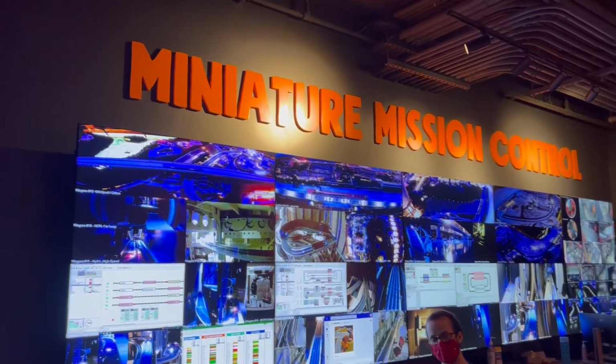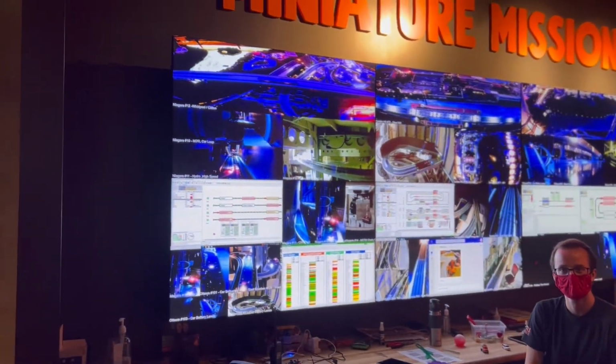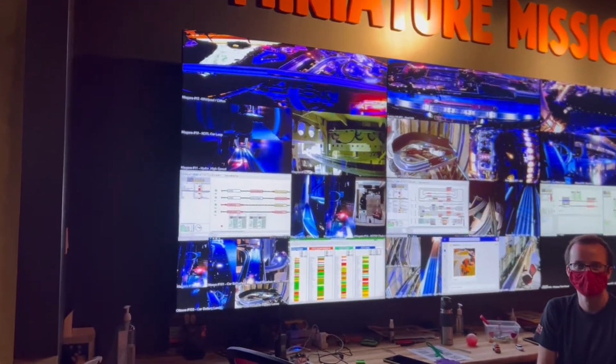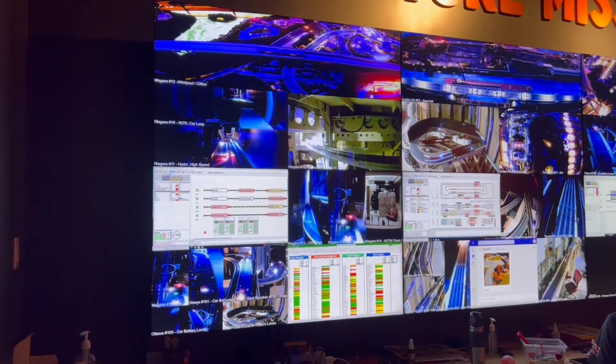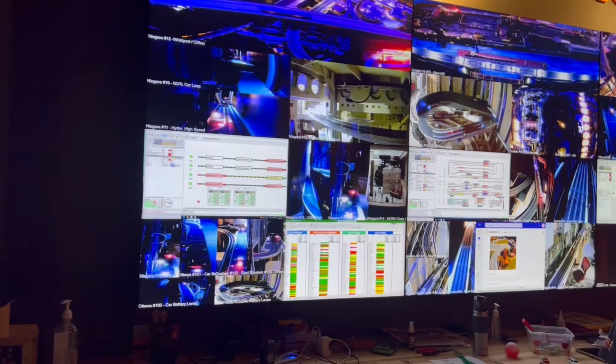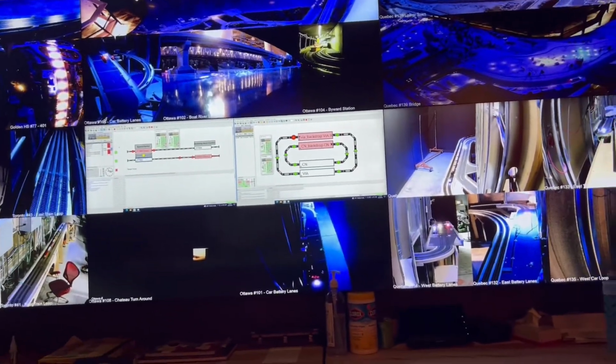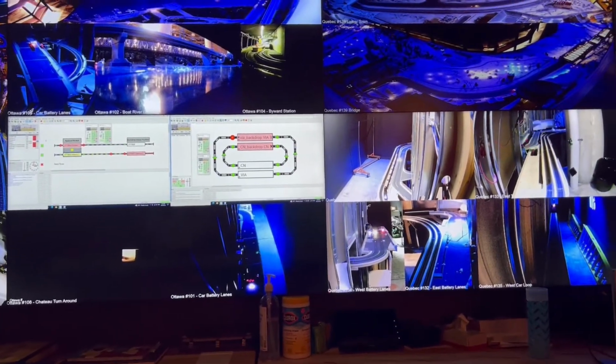And this is Metro Mission Control. They control everything from here. So cool. This is the control where you control. Yes, indeed. I never seen this kind. Yo, this looks real, man. Oh, is this a real one or?